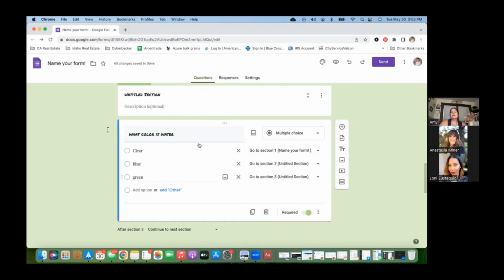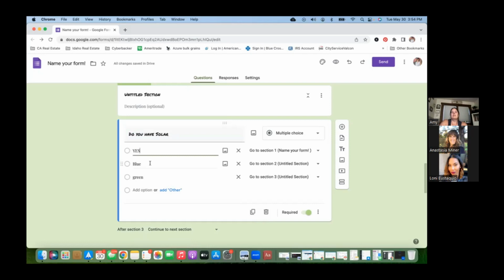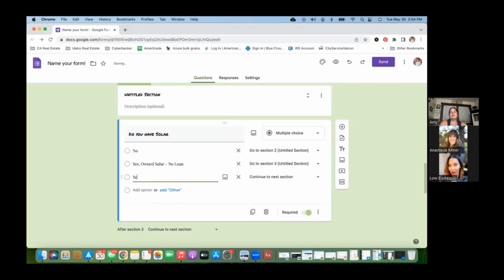So it might be, hey, do you have solar? And the first answer may be no. And then the second answer may be yes, owned solar, no loan. And then maybe your next option would be yes, but I don't own it.